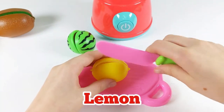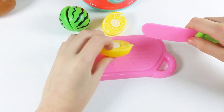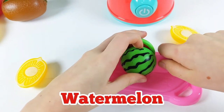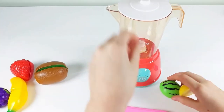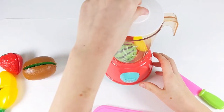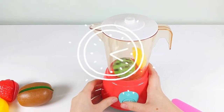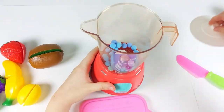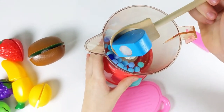First, I'll have a lemon, cut in 2 parts. Next, a watermelon, cut it twice. Now, let's put them in the toy blender. Secure the lid and turn it on. Turning off the blender, I use a spoon to scoop out some watermelon lemon ice cream.